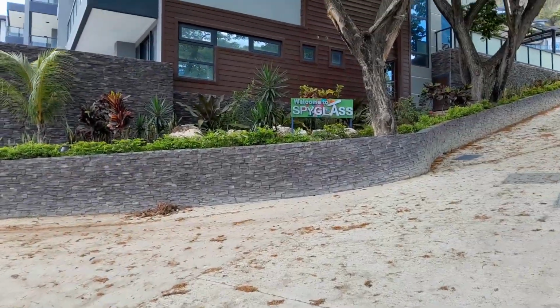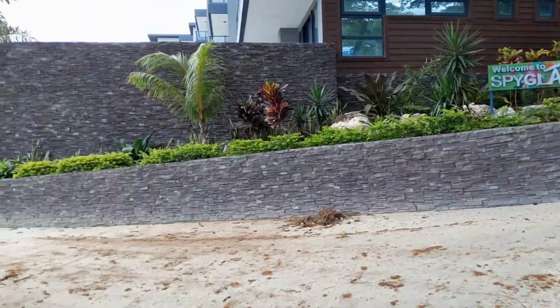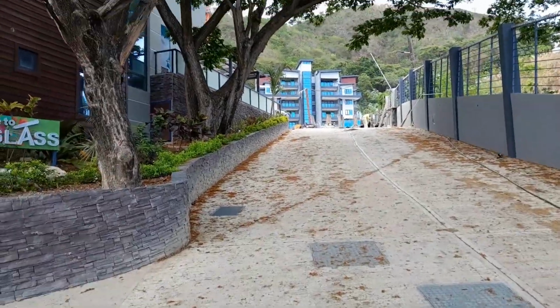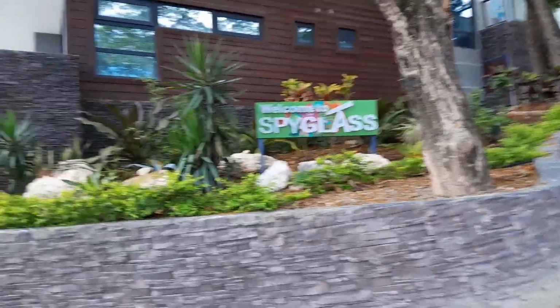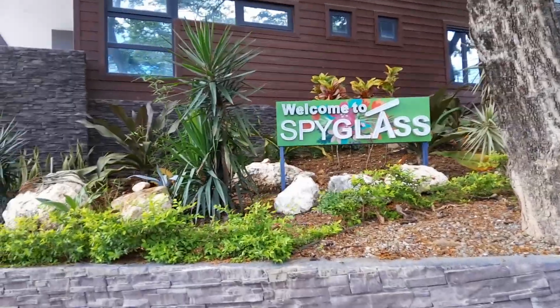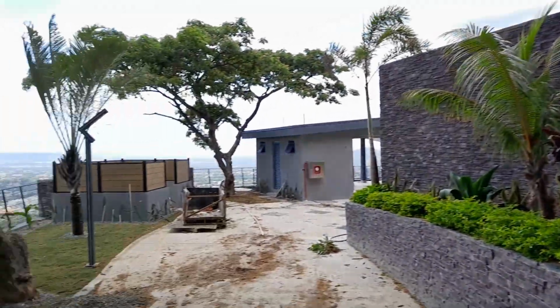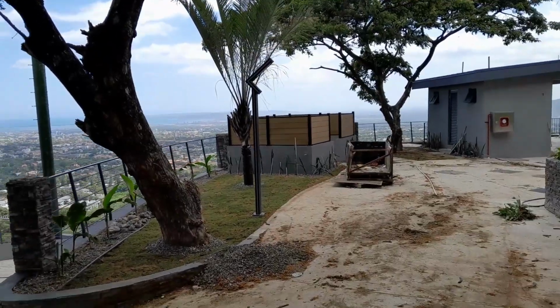We know there are some great developments out there, and most of them have similar stuff: gym, pool, conference room, the whole works. But I think what Spyglass has over everybody is the view, and it really puts it in the number one spot in terms of best residential development. And as I said, there's availability here.